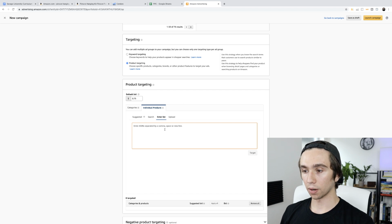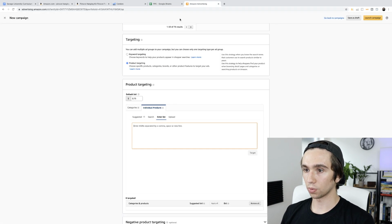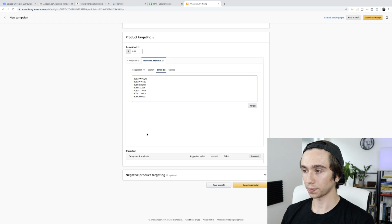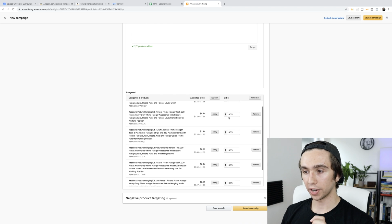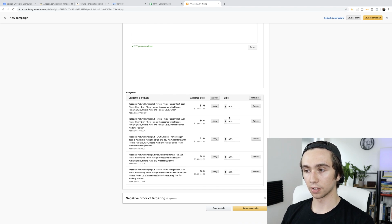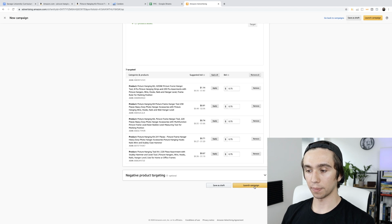But now that we're in here, enter list, you're gonna grab the ASINs that we've selected here. So we'll copy those, we'll come over here, we'll hit enter. Now we'll just hit target. And now we're gonna do a very different, very aggressive bid strategy for this. So instead of 70, we could leave this for now, and I'm gonna hit launch campaign. Now I'm gonna come back in and we're gonna edit those bids, and I'll show you how to do that.